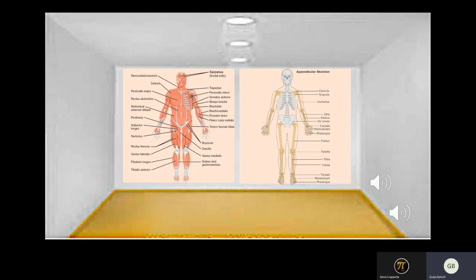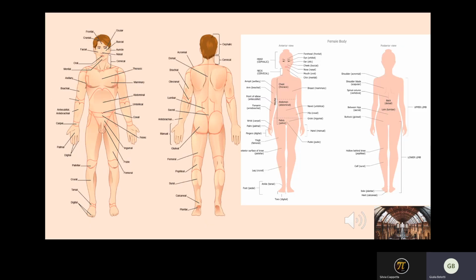So the other functions are balance, together with muscles and joints under the control of the nerves, movement being closely connected to the muscles, the production of red and white blood cells and platelets by the bone marrow, plastic function that gives shape to the body, and finally mineral storage. Instead, here we can see the main differences between the female and the male body.